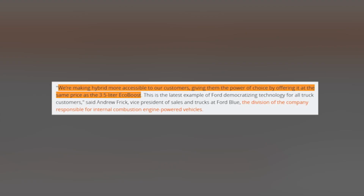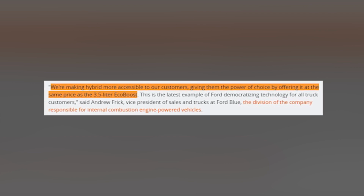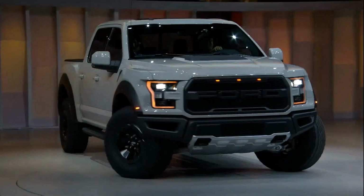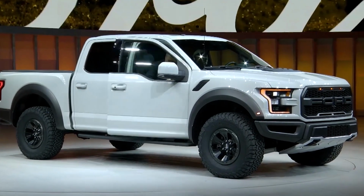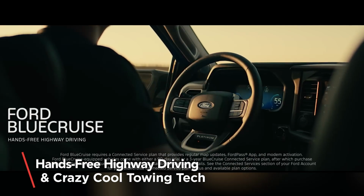Also, Ford's Andrew Frick announces, "We're making hybrid more accessible to our customers, giving them the power of choice by offering it at the same price as the 3.5-liter EcoBoost." This move is part of Ford's larger vision, making cutting-edge technology available to all truck fans. Hands-free highway driving and AMP.